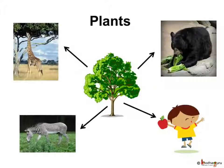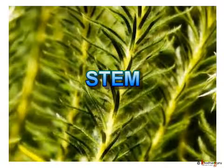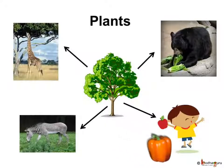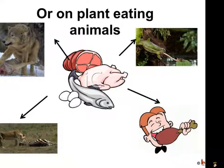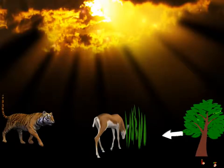Some portion of our food comes directly from the various parts of the plants like fruits, vegetables, roots, stem, leaves, and grass. This is also the food for herbivorous animals or plant-eating animals. Some part of our food comes from other animals, like in the case of meat and eggs. We humans and some animals eat either plants or plant-eating animals. So all animals and humans either directly or indirectly depend on the plants for food.